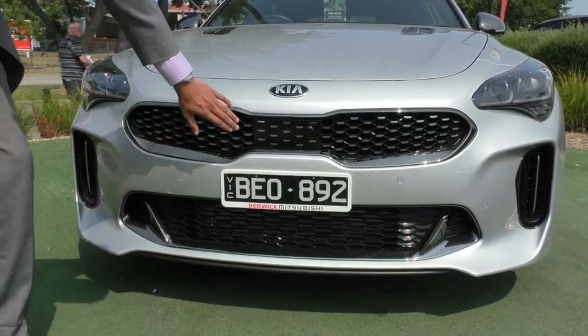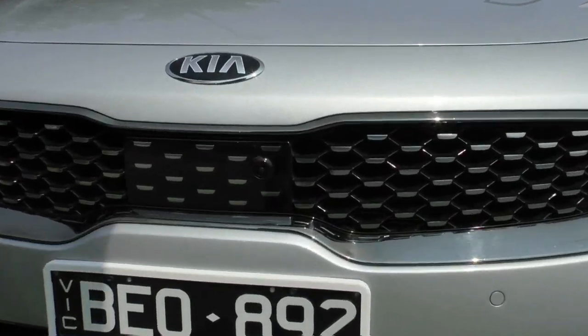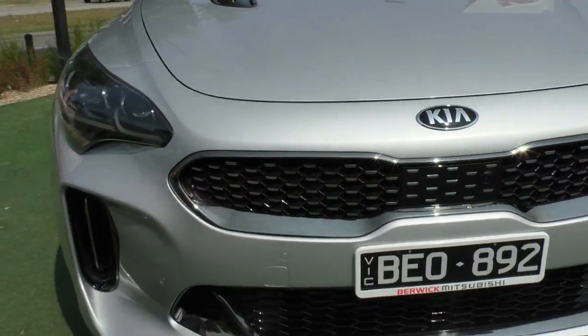Now at the front end, one thing I will note, it does have a sensor and a front camera. Now this is for the 360 camera that does come with the car, as well as the color match parking sensors that are fitted into the actual front bar.